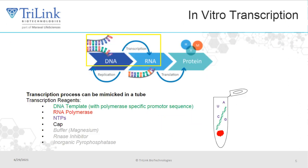The process to manufacture mRNA in a lab is called in vitro transcription. This enzymatic reaction mimics the same process that occurs in our cells every day. With the appropriate reagents, any message can be produced in a tube. Requirements include a DNA sequence to act as a template for the message of choice. This DNA template is recognized by a DNA-dependent RNA polymerase through a specific promoter sequence.